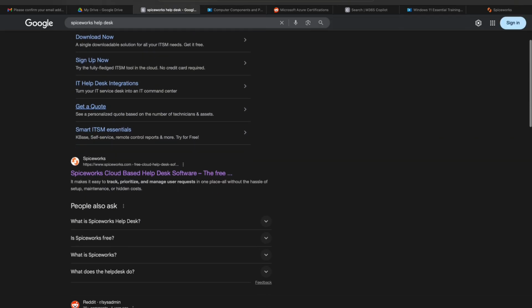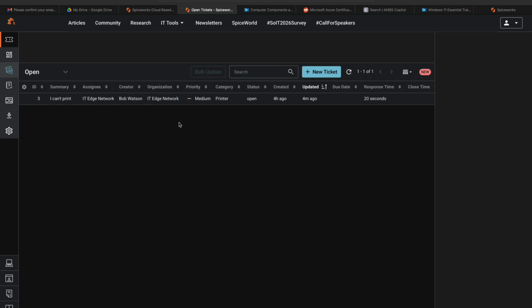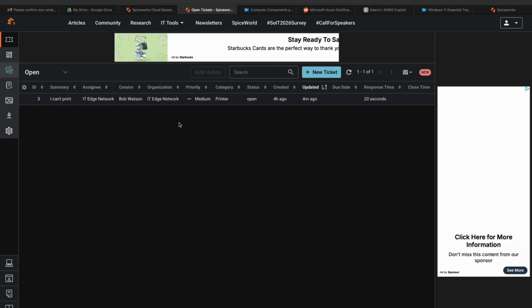And there it is, Spiceworks Cloud-Based Help Desk. Click on this, and from here it's going to take you to the website. Right here, you want to click Try Cloud Help Desk. Click on that, and since I already have an account, it takes me to the help desk directly.